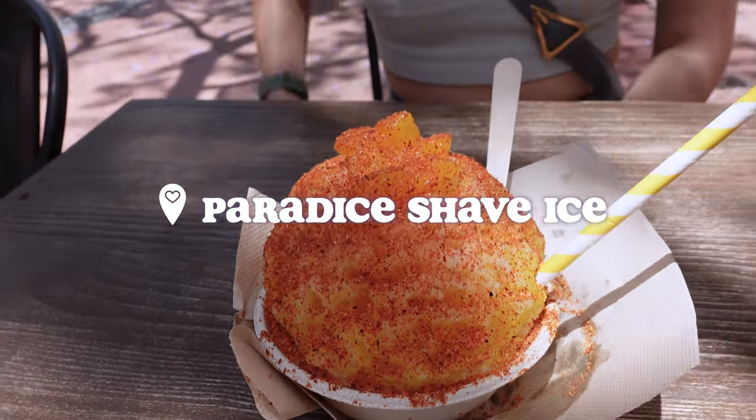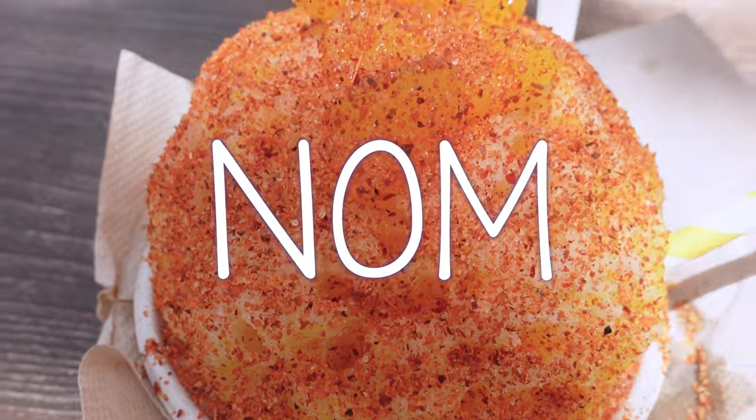Now we're gonna get shave ice. It is a Hawaiian shave ice spot, and they do the snow cap. Isn't it coconut cream or something? The snow cap is made of something. Haupia cream, right? But coconut. Yes. We'll see you there. Bye. Nom nom nom nom.